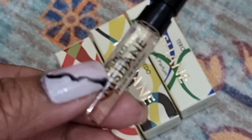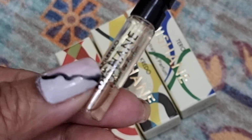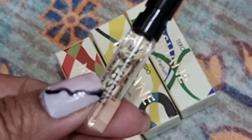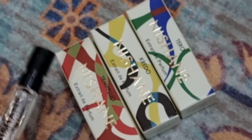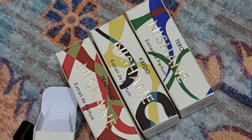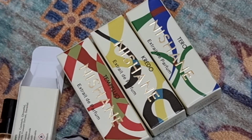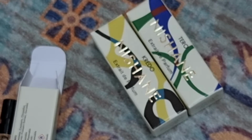At the same time, if I tell you in the fragrance language, this is a very aromatic, green, fresh, spicy perfume, Papilefico. And I love it. It makes me want to go back again to Istanbul, like in Topkapi Palace. Topkapi Palace. Oh, that's a beautiful place. So let's go for Temp Fly.